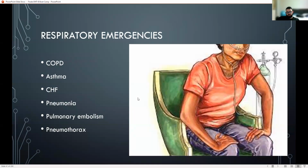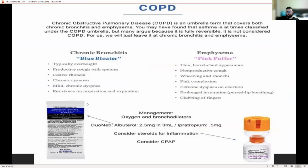Some specific respiratory emergencies that we're going to run into and that you can treat and work with as the EMT-P. Let's talk about it. You've got COPD, asthma, CHF or congestive heart failure, pneumonia, pulmonary embolism, and pneumothorax. Let's talk about it. So COPD is an umbrella term that covers both chronic bronchitis and emphysema.